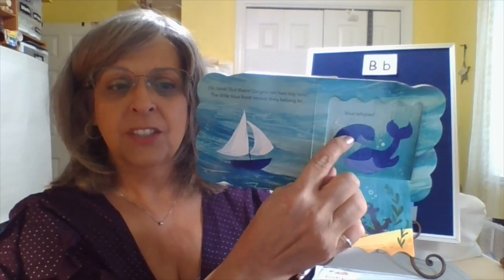There's our little blue boat. And what does he see? There's some tails. Do you remember whose tails they are? Let's find out. The blue whales. How many whales? One, two. Tail, whale. That rhymes. Tail, whale.